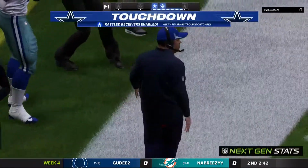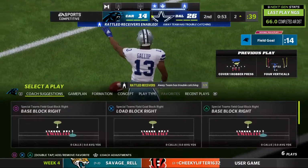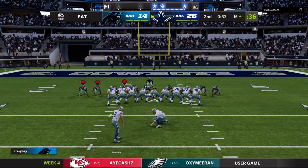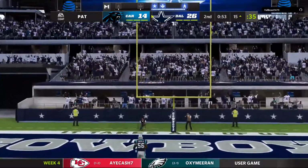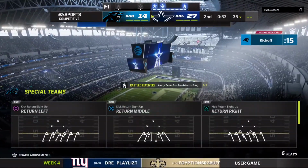Touchdown, Cowboys. But Dak Prescott, probably not the first name you think of in terms of strongest arms in the NFL, but he showed it off there. Zuerlein connects on the extra point, and the lead now stands at 13.